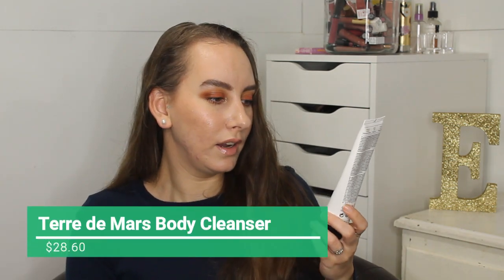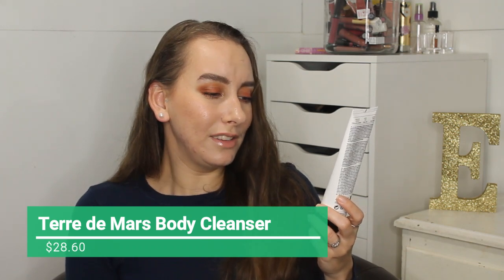The Terre de Mar Body Cleanser, I guess, 008. I got this in a BoxyCharm. It has coffee extracts, verbena, and aloe vera as the notes in here. This was incredible. This was a luxurious shower experience. This retails for, let me see, I'm trying to move myself off of my screen and it's not really working, $28.60. That's in Canadian dollars again because I am Canadian.